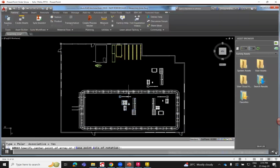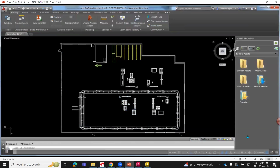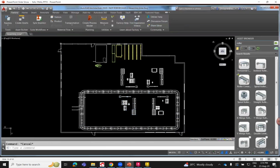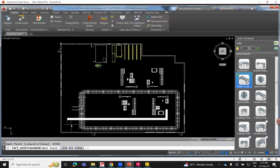Let's begin here in AutoCAD, where we use standard commands to edit. Now, when I install this Factory Layout or Inventor Factory on top of AutoCAD Architecture and Inventor, I'm going to get this asset browser. Most of the assets are free of cost. Only a few assets you can download from a website and convert into an asset.